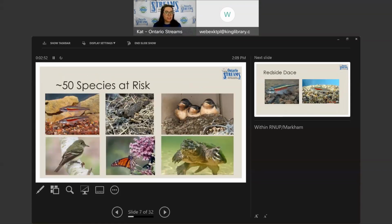We also have here in the Greater Toronto Area about 50 species at risk. And this is just a way of categorizing different living things based on how close they are to extinction. And if we know about dinosaurs, we know extinct means gone forever, right? Dinosaurs used to be here, but something happened, and now they are not here anymore. Now, we do have lots of animals that live closer to home that need our help too, that are endangered, on their way to becoming extinct if we don't try and help them.